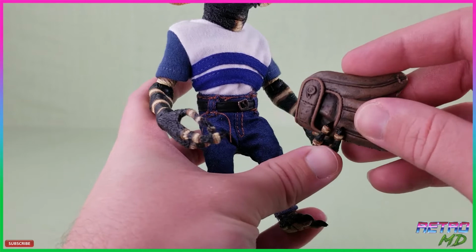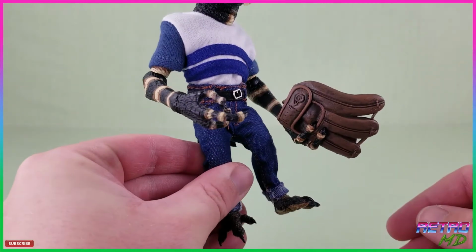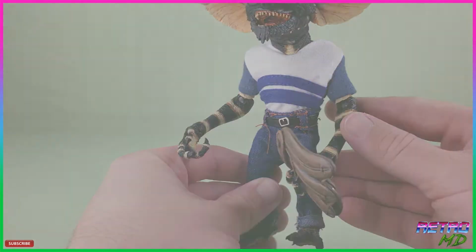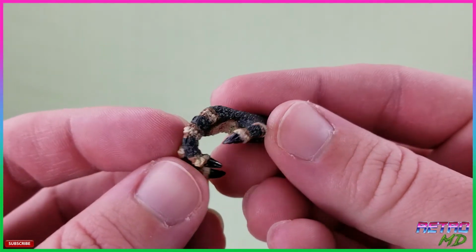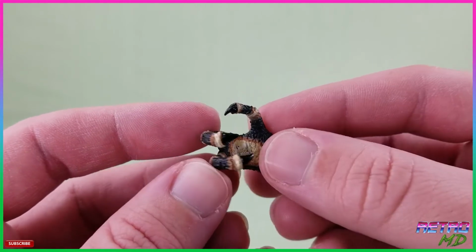Since the glove is sculpted the way it is, you're only going to be able to get the gremlin to hold onto it in his hand. Included in the package is an alternate right hand. It is more of an open hand and is mainly to be used to hold onto the baseball.